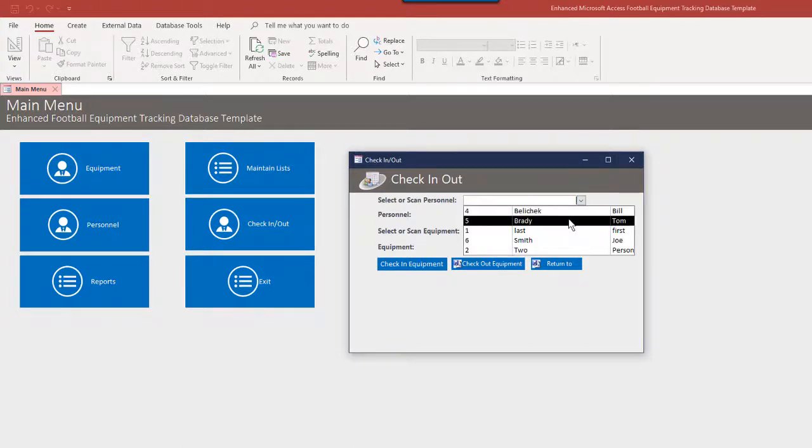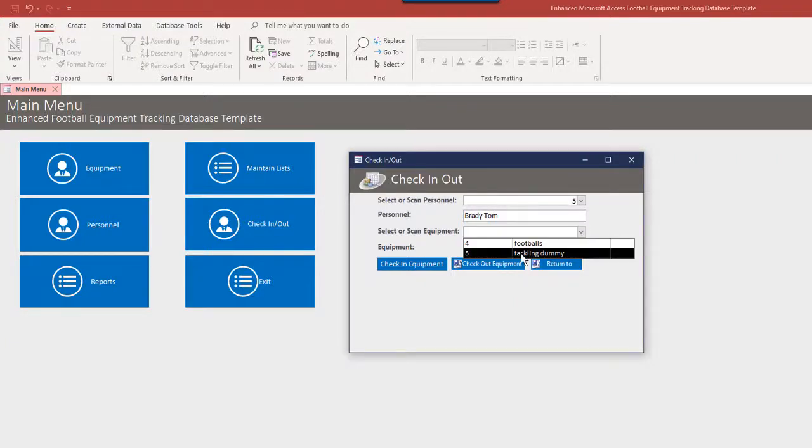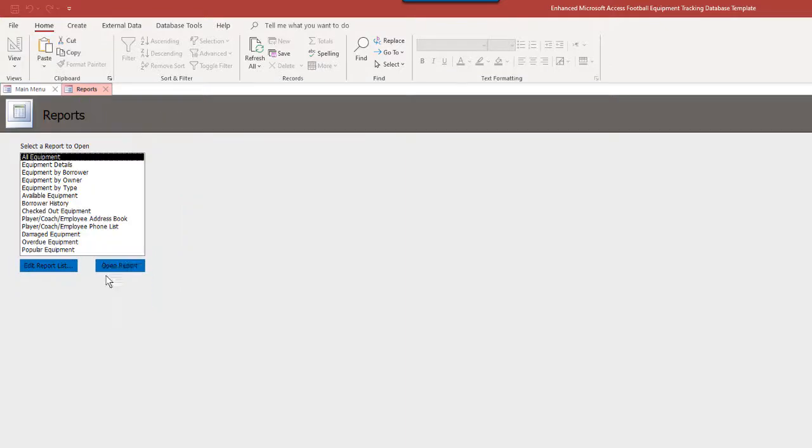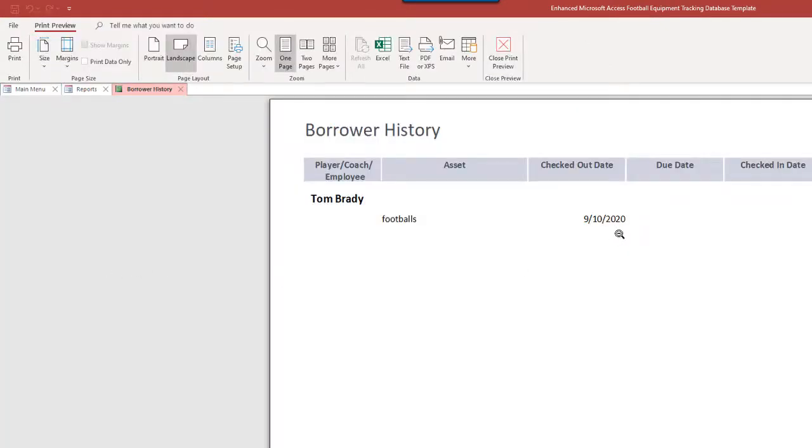So we'll just select someone, and you can do the same thing with equipment. I don't know why Tom Brady would want a tackling dummy. Let's put footballs. All right, so we can check out. You could also check back in. We have reports. So borrower history. We'll see that item was just checked out.